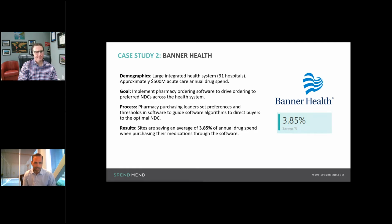What happens in that process is their pharmacy leaders set preferences and thresholds in the software that guide the algorithms to direct the buyers to the optimal NDC. And the sites that are placing their orders through the software are saving an average of 3.85% of their annual drug spend when they are purchasing their medications through the software compared to before they implemented use of it. Then the nice thing in this scenario was it's very much let the algorithms do the work, because price changes are happening all the time.